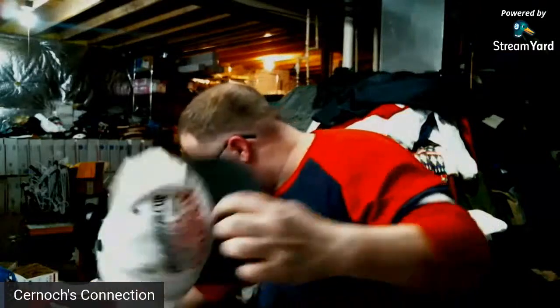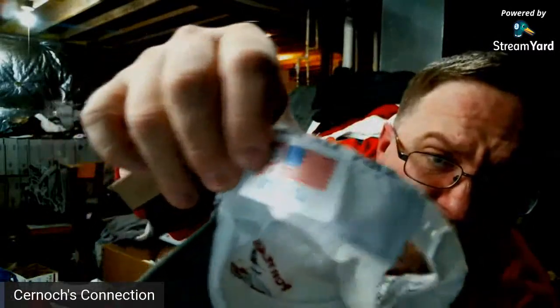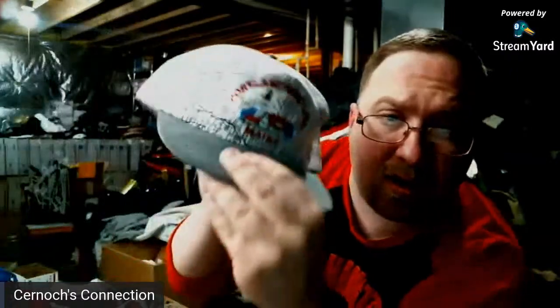Again, I got another one, the old school ear flap hat. I got that Winston, the Dale Earnhardt. Now, stuff like this, look at this. It's got that Portland, Maine lighthouse. Okay, Portland Head Light. It's got the map on it. All we got to do is brush off the bill a little bit. I mean, look at that. It's made in the USA. It's a P hat made in the USA. Now, this is a vintage 90s, so there we go.